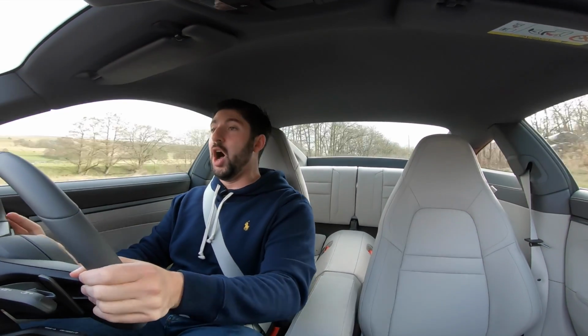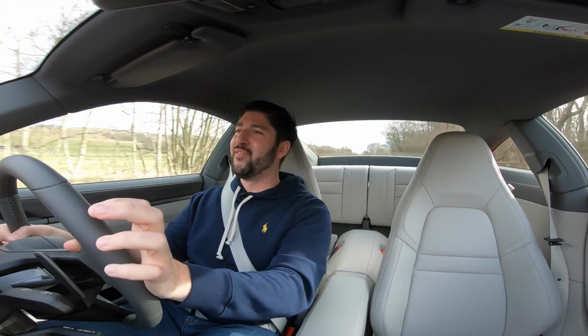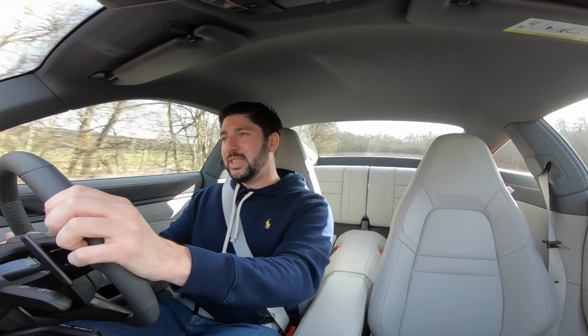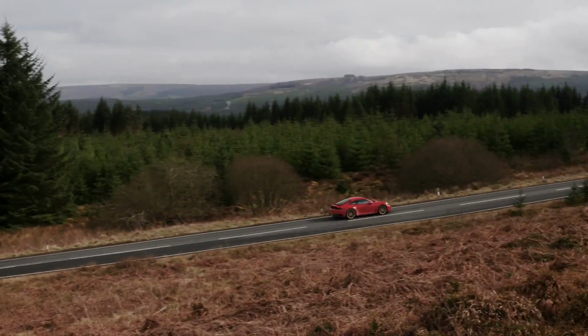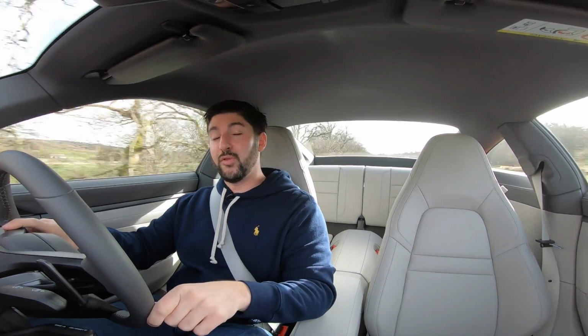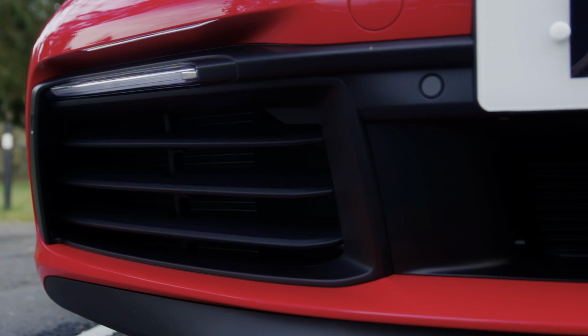Jesus, that is fast. That is very fast. So 0 to 60 in 3.7 seconds on the 2S. The difference between this and the 4S is 0.1 of a second. So the 4S will do a 0 to 60 time of 3.6. And I just can't get over how quick that is. That is ridiculously quick.